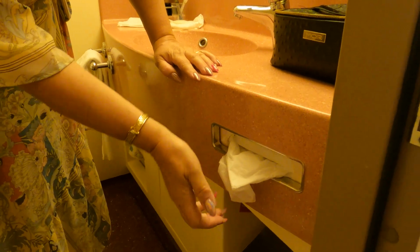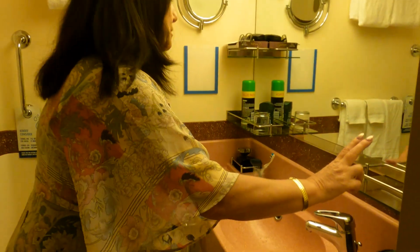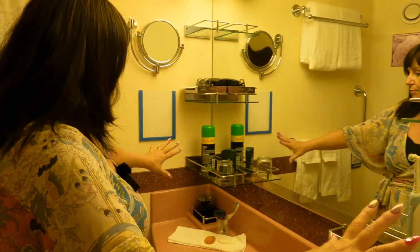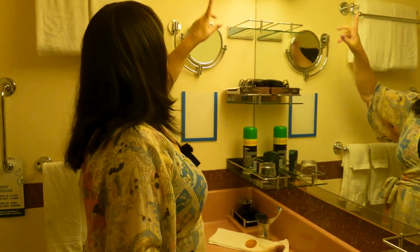Carnival cruise, on this cruise they do have the tissues. A lot of them have stopped doing the tissues. I like this. I like having the soft tissues. There's plenty of shelf space here to put your stuff. I found this, we've both found this quite adequate to put our things on.